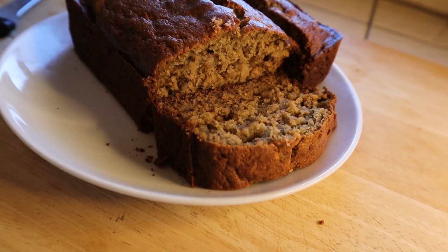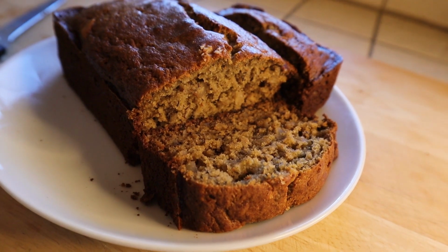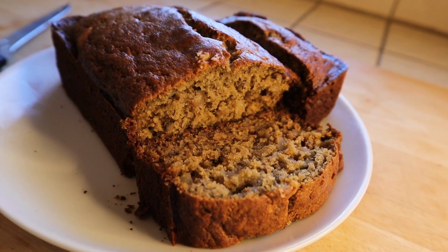Now I'm going to attach to this video another video that I did in which I make macadamia nut banana bread. And it's the oatmeal flour, the macadamia nuts, the bananas that make this bread a fiber powerhouse. And additionally, it's low in sugar because I used maple syrup, which is a lower glycemic sugar, and I don't use a lot of it.